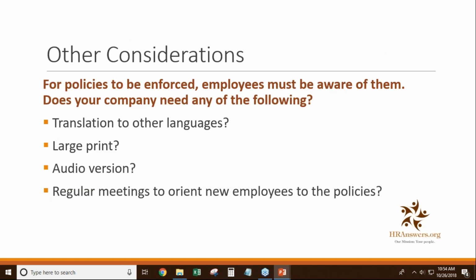A couple of other considerations. We want to be sensitive to the fact that a one-size-fits-all employee handbook isn't necessarily practical. And so we want to consider if a translation to another language might be appropriate. Would it be helpful to have a large print document for folks whose eyesight might be strained? What about an audio version? Have you ever considered having someone record your employee handbook so that folks can click on and listen to each individual policy to get the information that they're looking for?